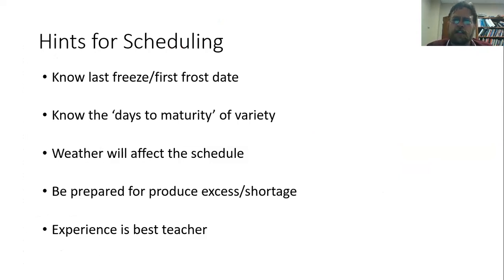So some things you really want to pay attention to: when is that last freeze date, as well as when is your first frost date. So when we think about the fall season, our limiting factor there is going to be when on average we tend to have that first frost. Here down where I am in the very southern part of Mississippi, we tend to have till about the middle part of November. But certainly if you're in northern Mississippi, or if you're in a more northern area than that, your first frost date is going to be a good bit earlier than what mine is.